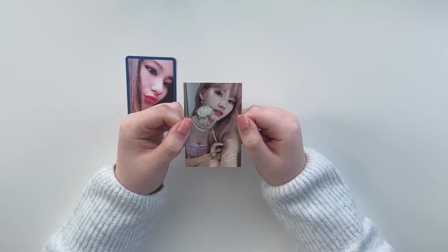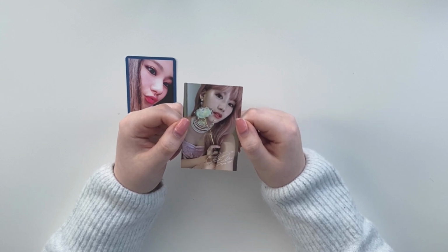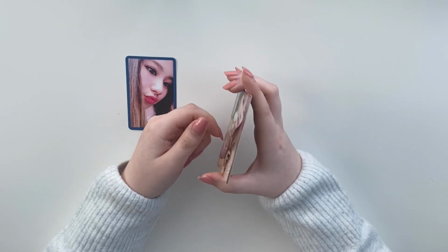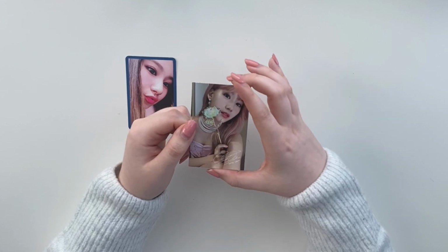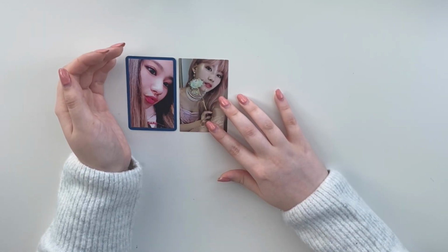And I just think this Sana was so beautiful. She looked so heavenly every single stage. And yes, I just really love Feel Special, and I love Feel Special Sana, and I'm so happy that I collect her. I love her so much.